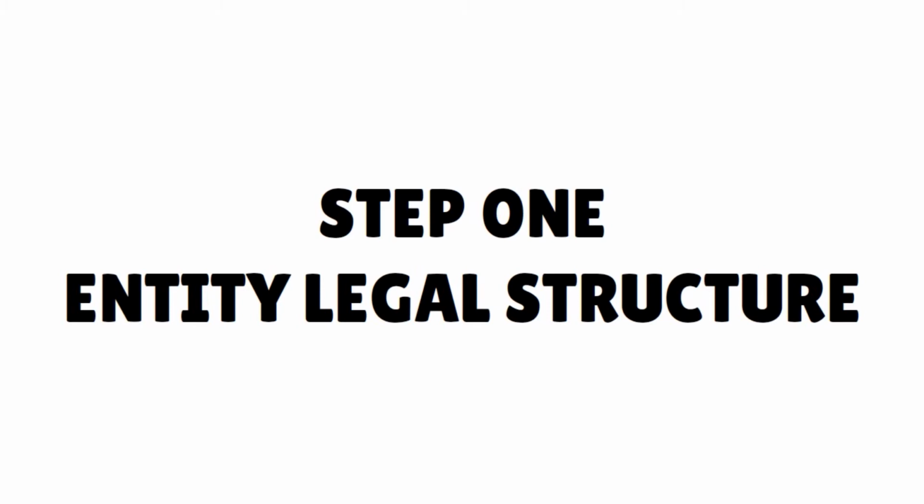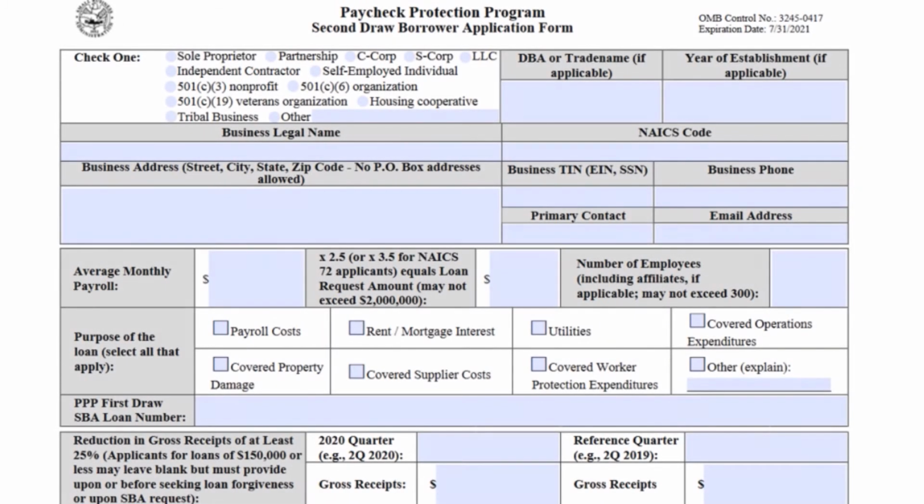All right. So step one, entity legal structure. If you have to file, you need to choose the corresponding legal structure. It's very important to understand here that you can only choose one. So you have various options: sole proprietor, partnership, C corporation, S corporation, LLC, independent contractor, self-employed individual, 501(c)(3) nonprofits, 501(c)(6) organization, 501(c)(19) veterans organization, housing cooperative, travel business, and other. It's very important that if you choose other, you need to attach an explanatory note indicating what other means.